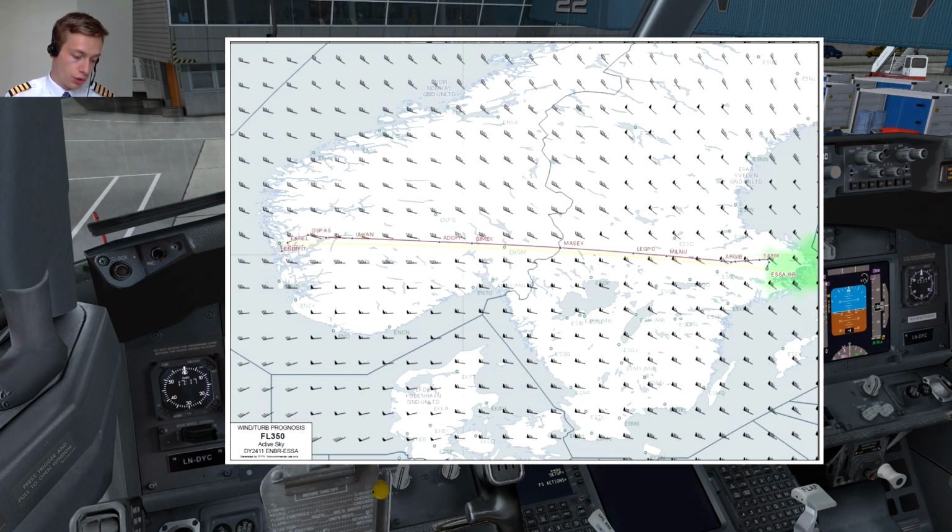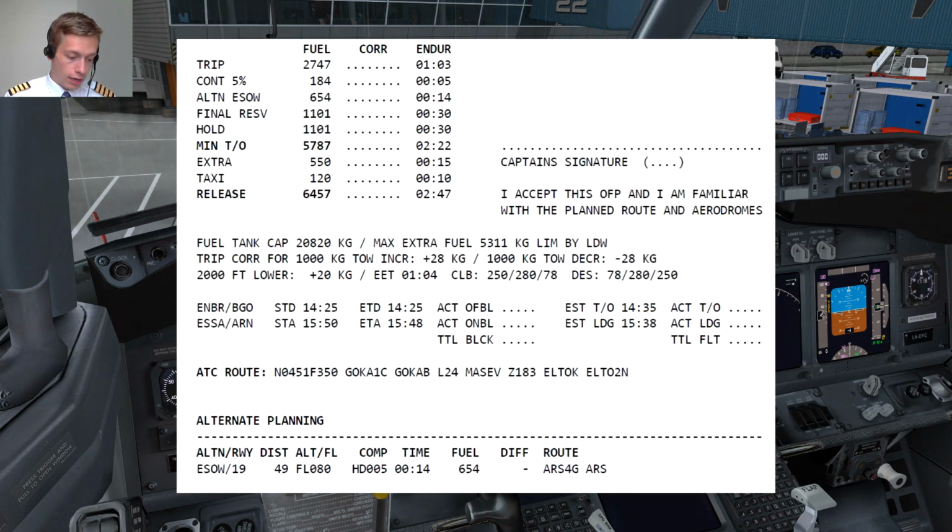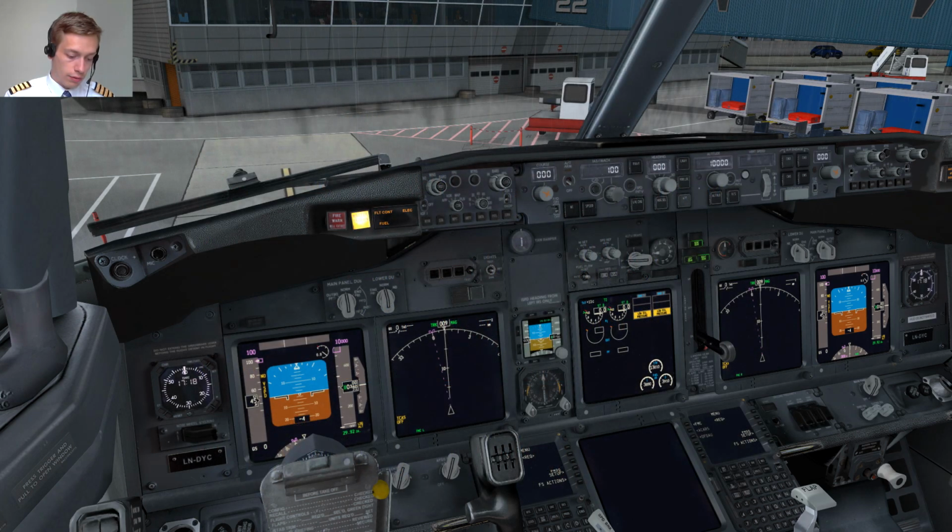We have some nice, or should be expecting some nice tailwind along the route, so this should be no problem. And if there's some significant weather, I did not see any significant weather on the radar over Europe in this region, only some clouds. But for Stockholm, that should be no issue. Anyways, if we go back, we can see that we're flying at flight level 350, and our route starts at Gokap and to Maasef and ends up at Eltok. So we're going to fly the Gokap 1 Charlie departure and the Eltok 2 November arrival into Stockholm. Yeah, so flight level 350, and not much to say about that.